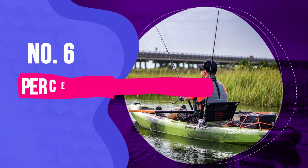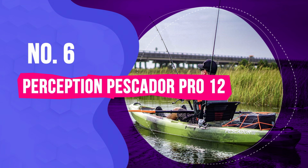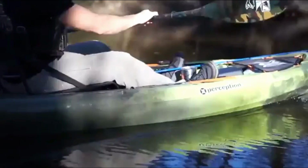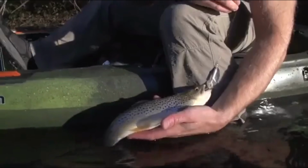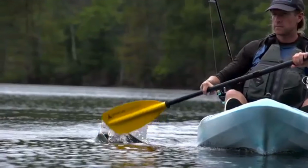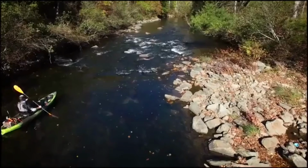Number 6. Perception Pescador Pro 12. Most comfortable fishing kayak. For all you folks who are into long fishing sessions, the Perception Pescador Pro 12 is your best buddy on the water. Why? Because comfort is where this kayak really shines.